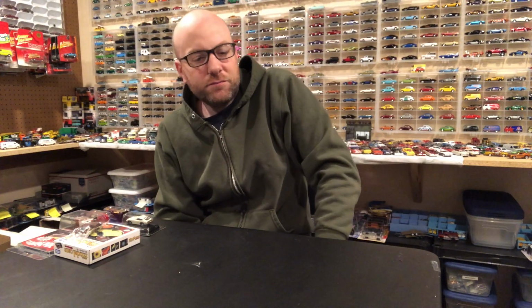Kind of a, you know, cheesy 90s Hot Wheels 5-packs, which the 90s weren't really a great year for Hot Wheels, I would say, as far as the deco goes. Kind of off-the-wall stuff and just not very tastefully done, I guess. At least not to my taste.